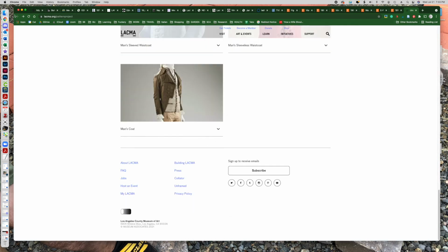So that's what I have in the way of historical patterns available. These are not the only companies that are out there. They're just the ones that I thought might be the most useful to folks looking for patterns and giving you an idea of where you can start. So take some time and look around these pattern companies, bookmark to your heart's content. I'm sure that you will find something you will be able to use.